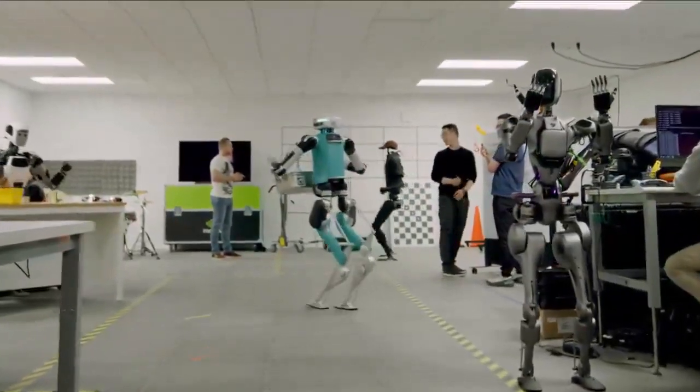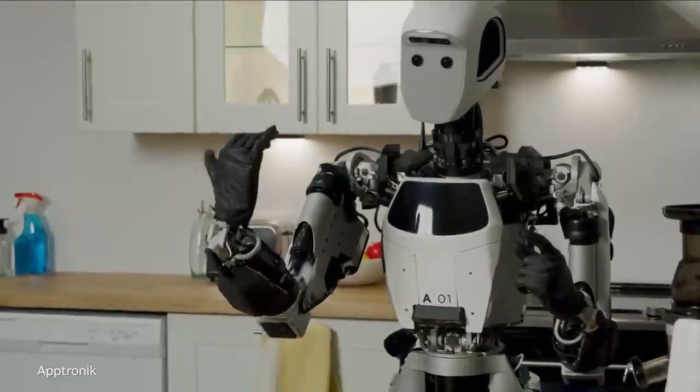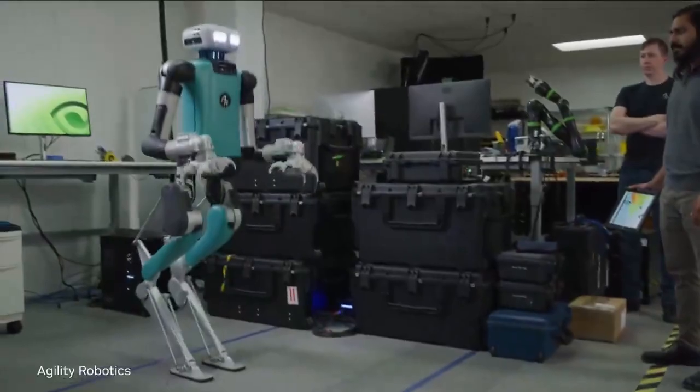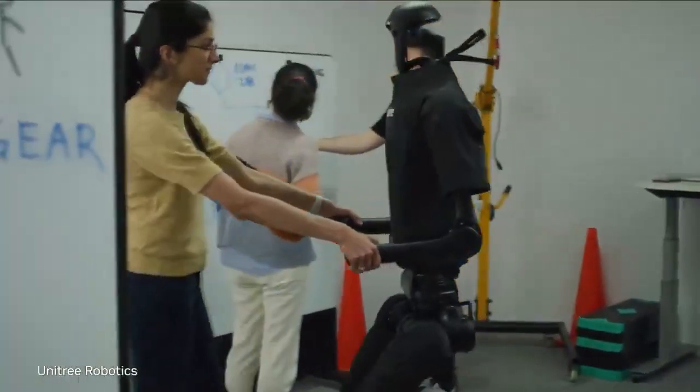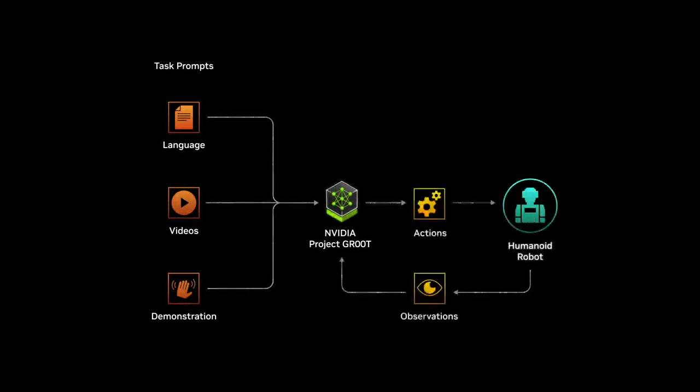This is NVIDIA Project GR00T. A general-purpose foundation model for humanoid robot learning. The GR00T model takes multimodal instructions and past interactions as input and produces the next action for the robot to execute.